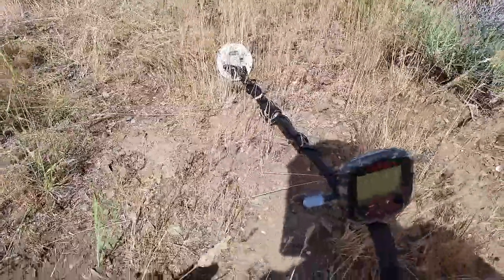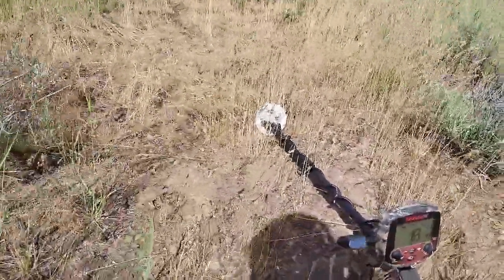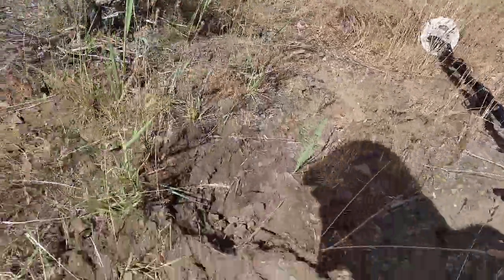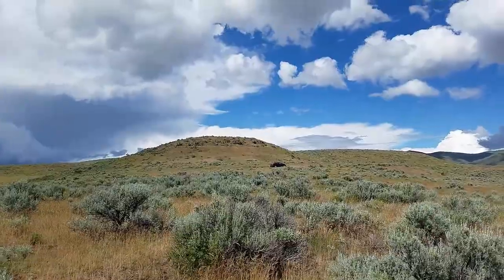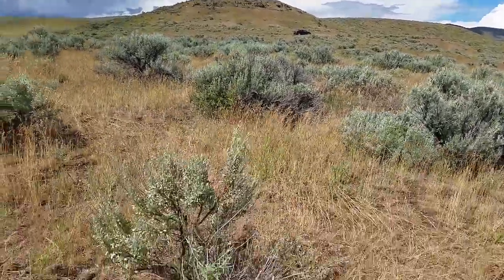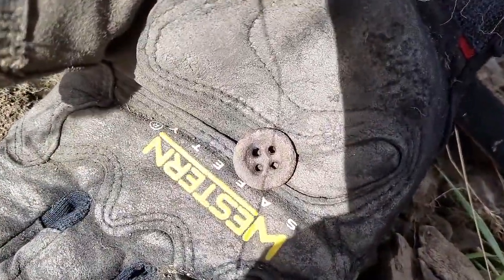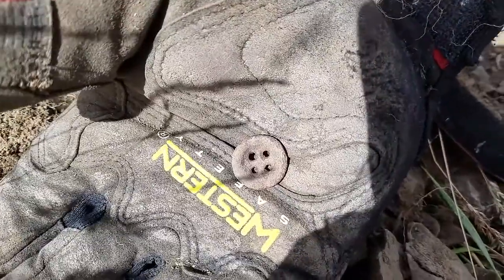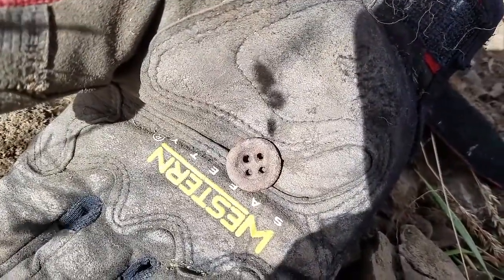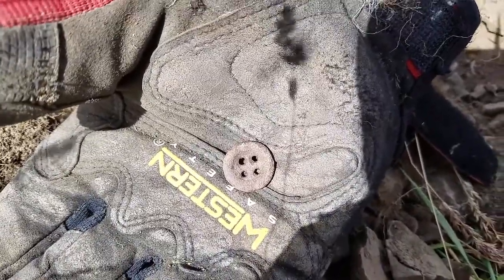Okay, so it's the second day now, after lunch. I'm digging with my F-19 now, with the 5-inch coil. I was up on that hillside earlier today. Now I'm down below here, so just kind of a reference. But yeah, there's the button I found. Nothing spectacular, but I haven't been finding too much, so thought I'd film this. Just a little old underwear button or something like that. Alright, I'll keep at it.